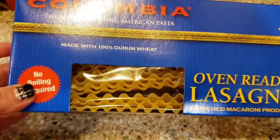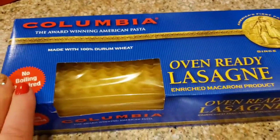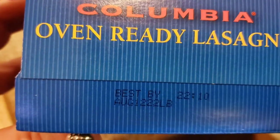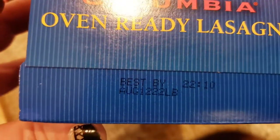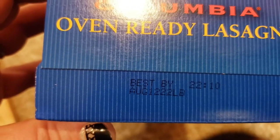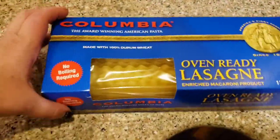This is never a dollar at my supermarket. It's usually $2 and up, and I don't like that the box obviously is not sealed, so I do put these in a plastic bag when I put them in my pantry. And these are shelf stable until August of 2022. And so these are great. I bought 7 because I would have loved to have bought a dozen.